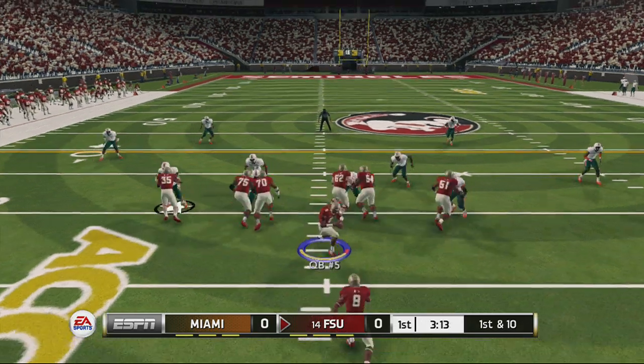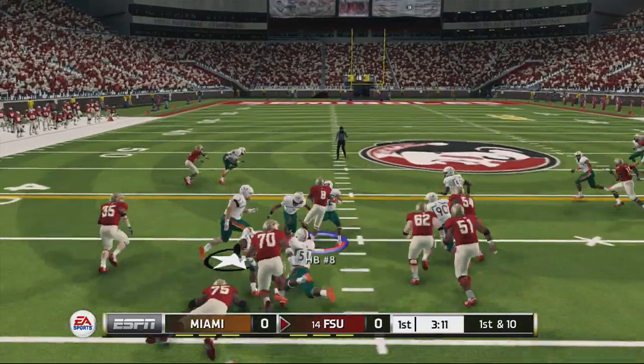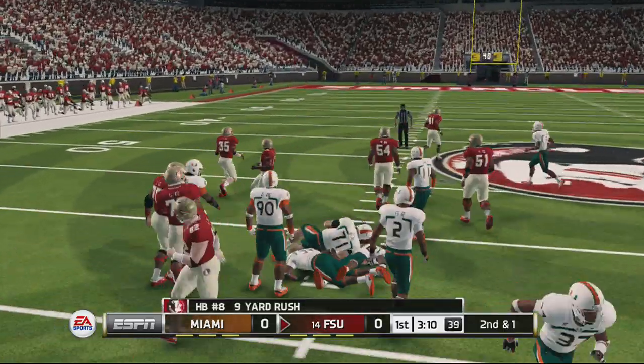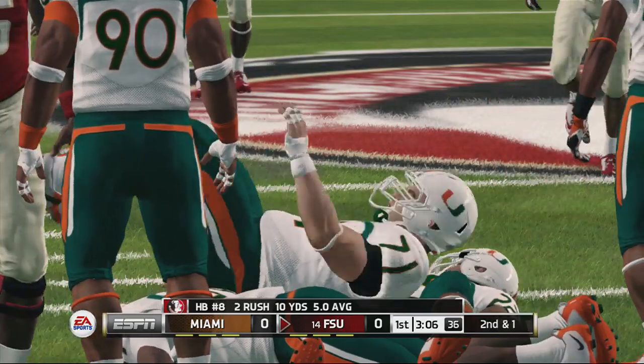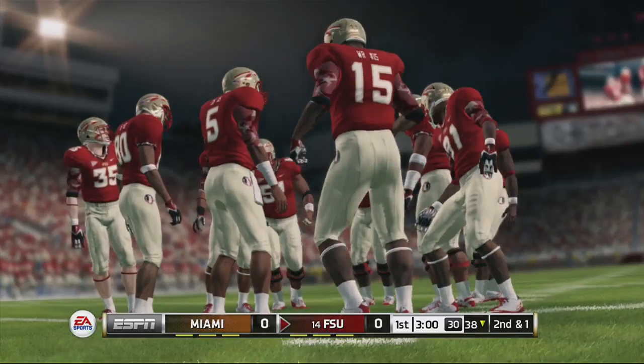Fourth down. Check. 59. Mike is 59. Mike, yellow nine. And he's level at the 38. Called a gain of 9 yards. That brings up second and one.